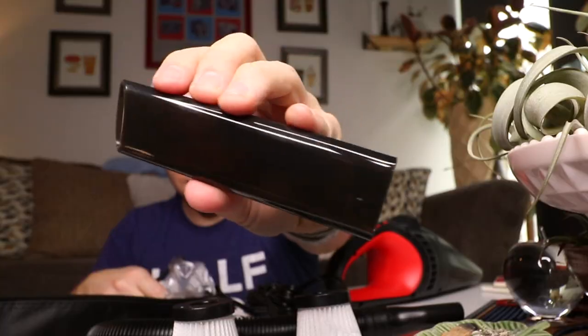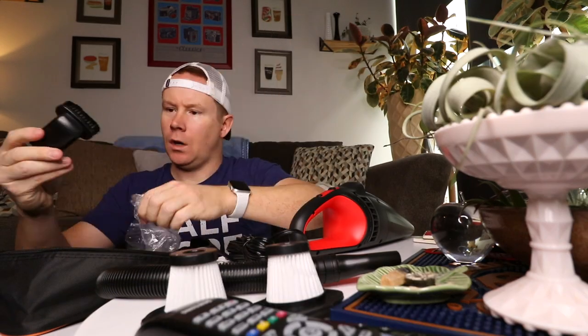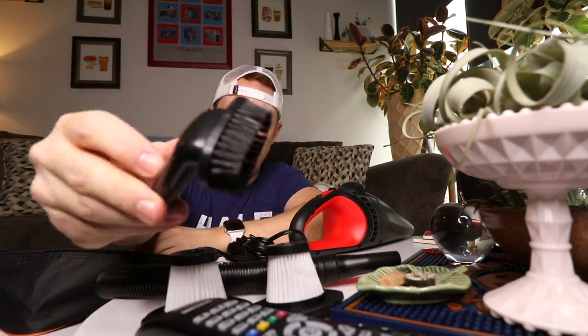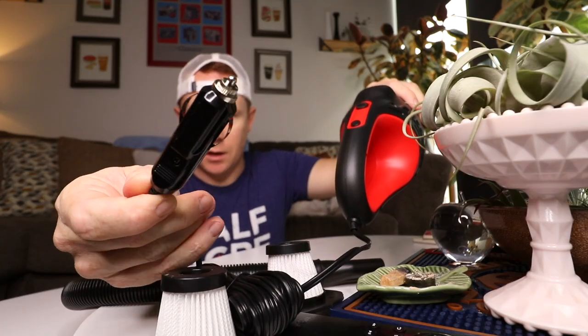But for the bigger stuff, I need more of a suck. And suck it is one of them. This attachment's gonna come in handy. Look at this brush, it's got a little hand on it. Oh, there we go, for like the upholstery, the seats, and then it plugs right into the cigarette lighter, or as my dad always called it, the cigar lighter.